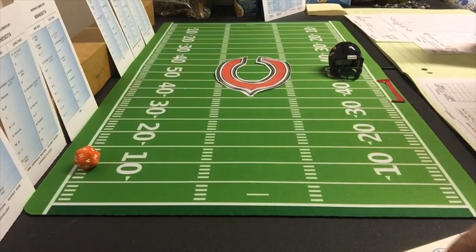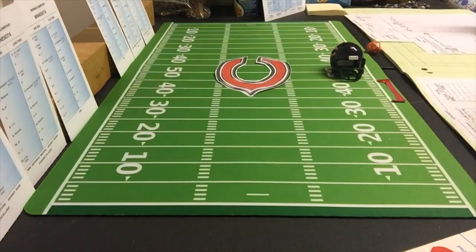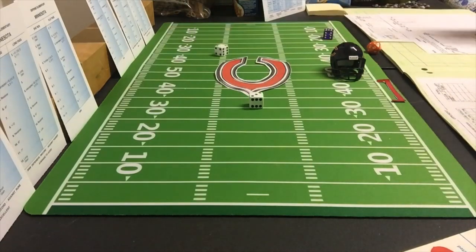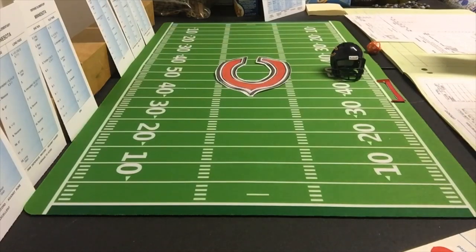I'm going to go short to the flanker. They're looking for the pass, though. That's a 4 short on Minnesota's, intercepted 16 yards. 5. So it's incomplete, though. All right, we have a 3rd and 10. Man.